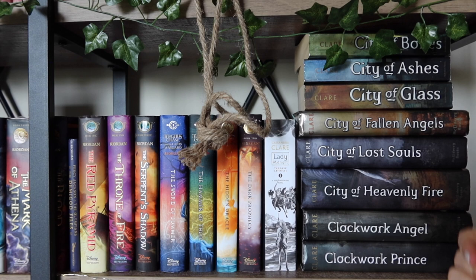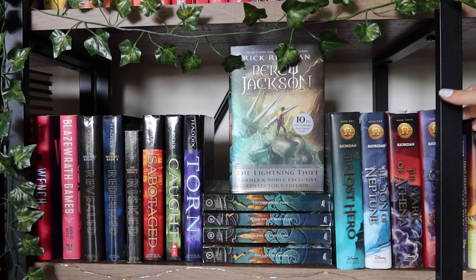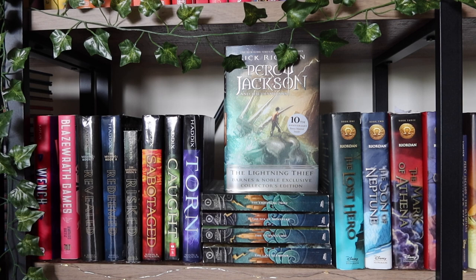Then we move over to my Rick Riordan collection. So we have the three books in the Kane Chronicles, then we have two of the books in Magnus Chase and the Gods of Asgard, and then two books in the Trials of Apollo. Moving on over, we have some more Rick Riordan books. We also have this one hiding back here, but I have Percy Jackson and the Olympians series in the newer editions. I have the older editions still at my parents' house.